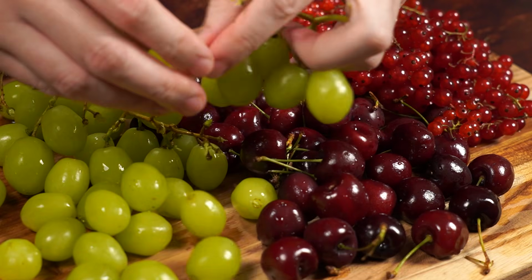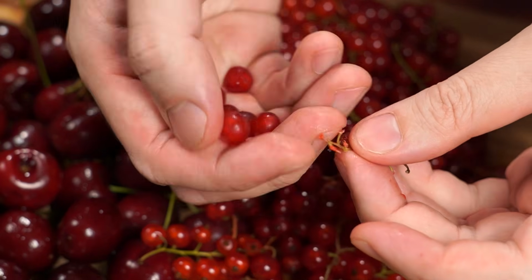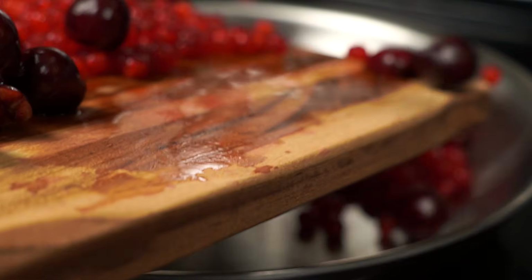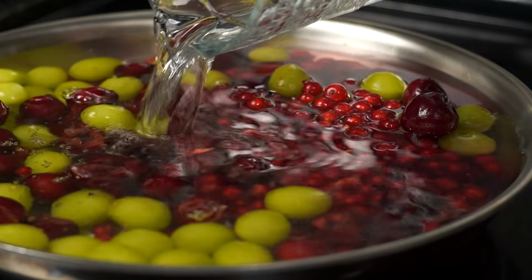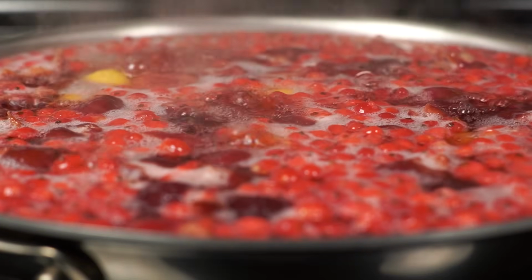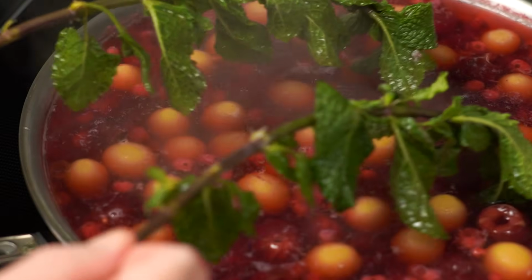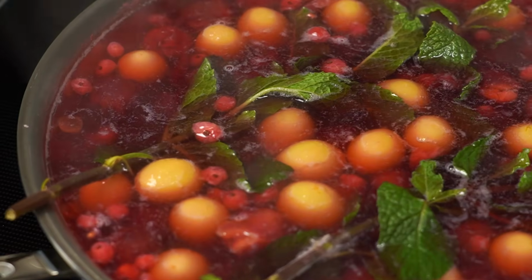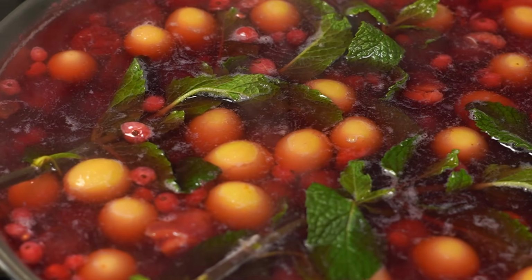Wash them well and remove the stems, stalks, and seeds from all of the berries. Then in a medium saucepan over high heat, add in the fruits, 5 cups of water, and 2 teaspoons of granulated sugar. Bring to a boil, then turn the heat to low and simmer for 5 minutes. Then turn off the heat and add in 2 mint sprigs, but this part is optional. If you are going to do it, let it sit in there for 10 minutes.